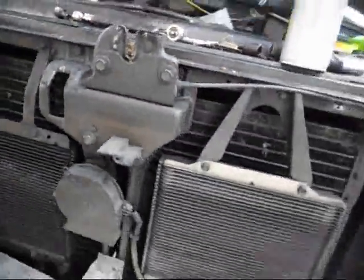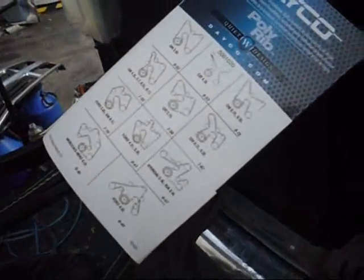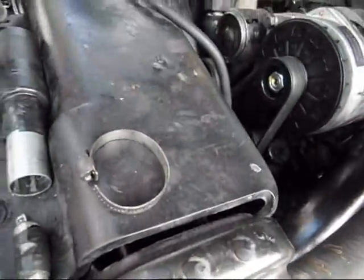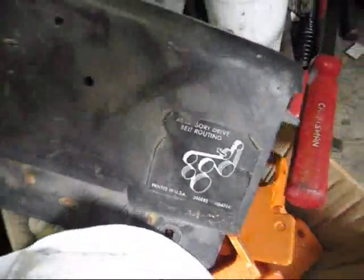I got a brand new fan belt for it. It even has the fan belt routing picture on the back. Interesting. Yep, good to know because my sticker that went right here is missing. Luckily I have a spare 6.5 diesel. The sticker's right there. Because I could never figure out which way to route it. I'd never figure it out.